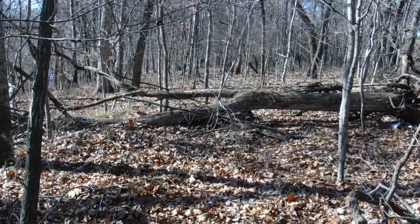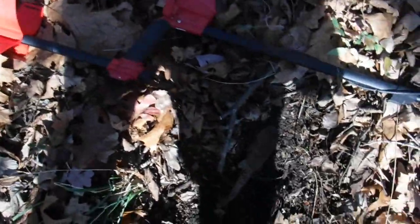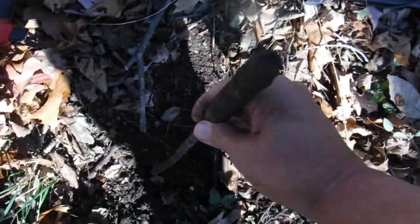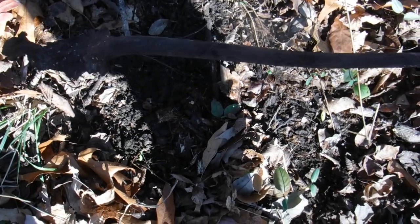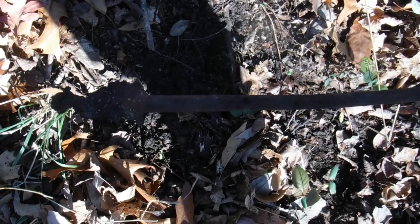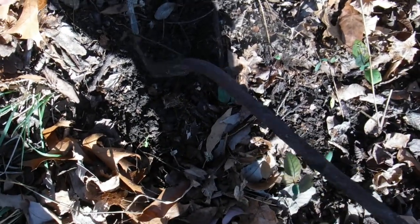Well, I'm hitting above the ground. The house, where the house set is just over that log there. Right here. This is what makes me believe this is the house site. Look at that, an old iron tool. Probably for a stove, hard to tell.